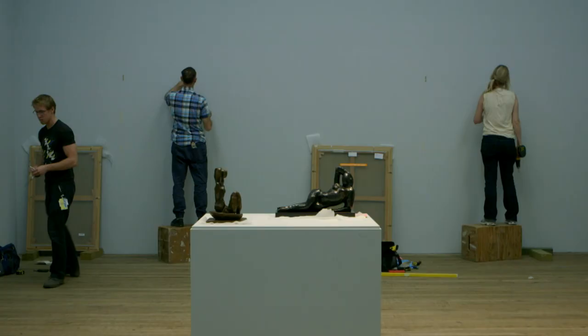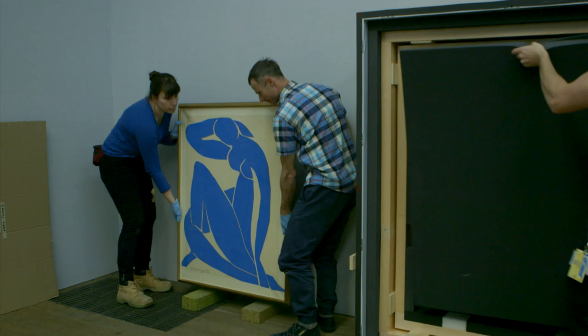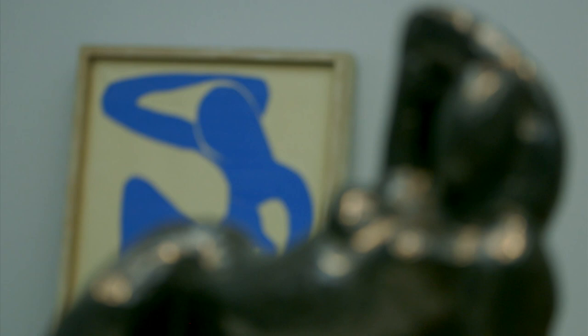We're beginning the installation of the work, and you have this expectation of what it's going to be like, but actually standing in front of them is totally different. Everyone has been assuming that the four nudes will be on one wall. I'm pretty sure that they're going to end up on two walls. Then how do you split them? How do you integrate the sculpture?